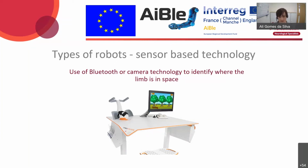This system that you can see there is the Pablo system, which we have here in Bristol. And this has sensors with gyroscopes inside, and these pick up movements that work in combination with other sensors to increase the accuracy, so the machine can understand where your limb is in space.